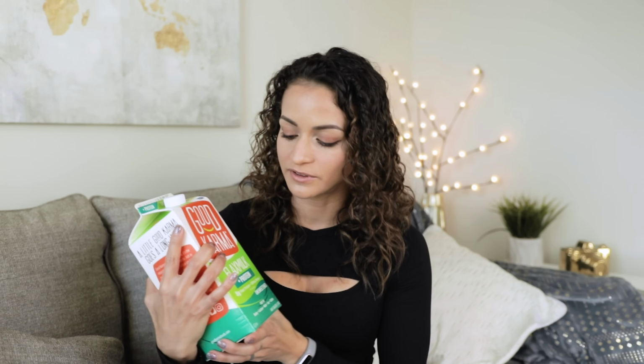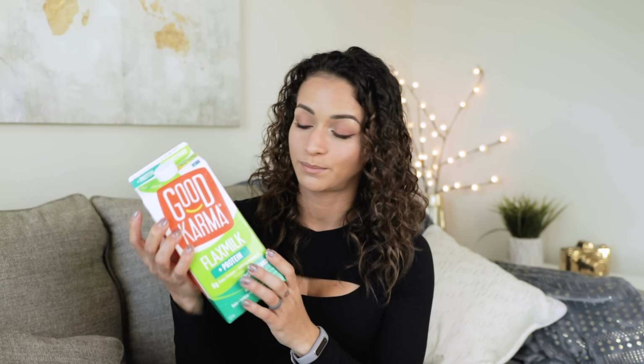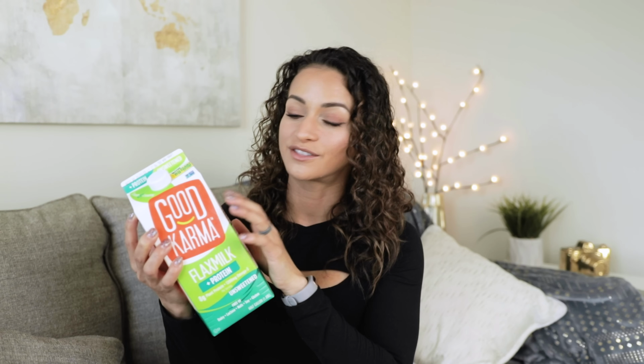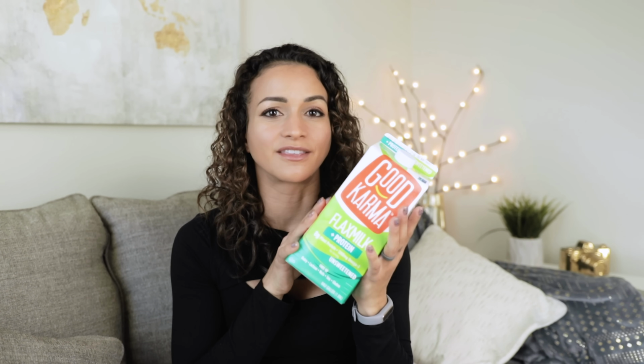For example, this flax milk plus protein, and the protein that they use for this is pea protein. And this has 8 grams of protein, 1 gram of carb, so I can make a sick banana smoothie because I'm saving my carbs for bananas, and 3 grams of fat. This is probably the one that George and I buy the most because it's just so creamy and delicious.